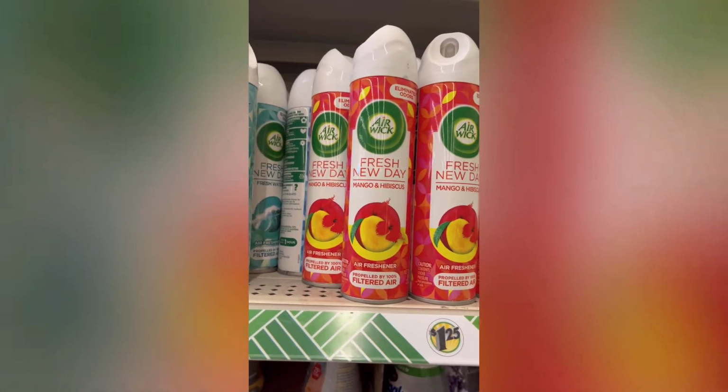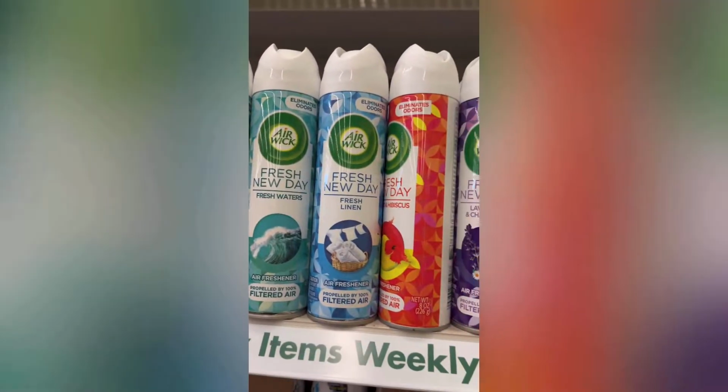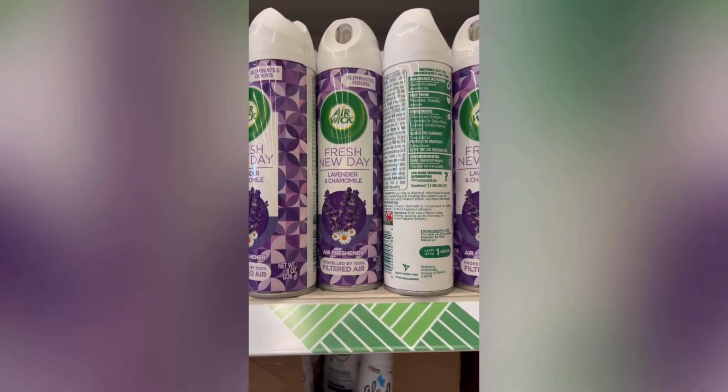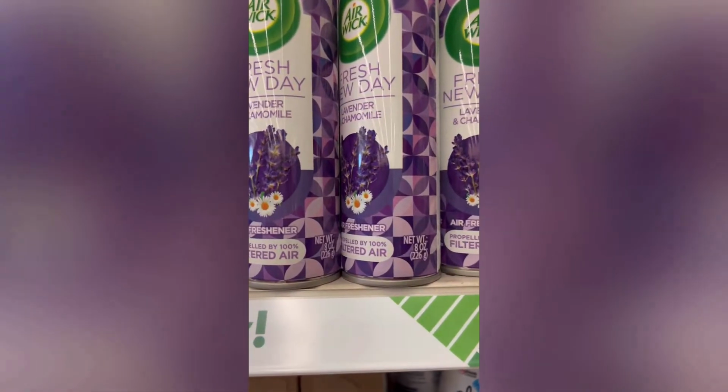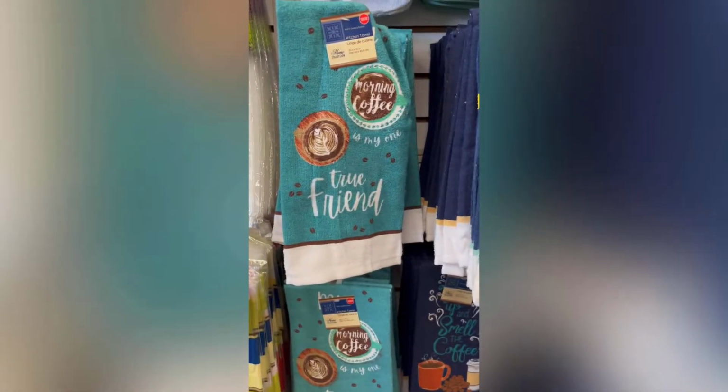New fragrances by Airwick. Now, you'll find them cheaper at Walmart. They're usually 98 cents, so if you want to save a couple cents and go to Walmart, I agree with you. I don't think there's anything wrong with that.